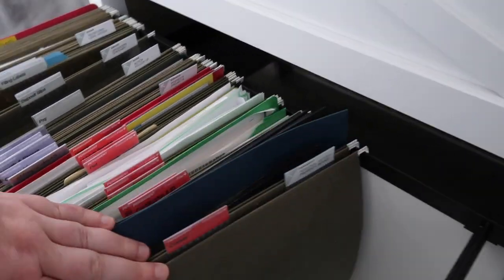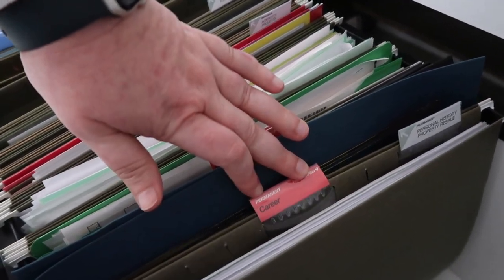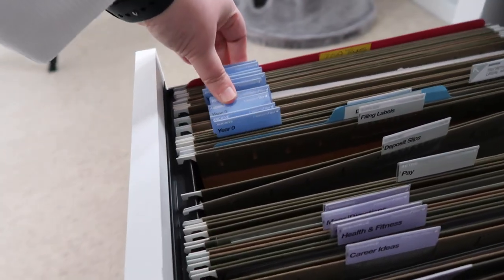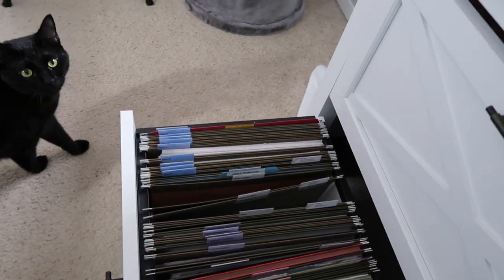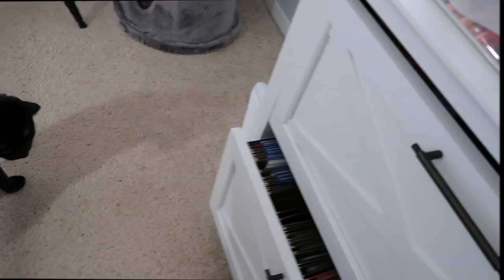And then down here, the red ones say permanent in white. And then we have purple ones that are just resources. And then taxes. I do keep file and electronic taxes. And there may be other colors as well, but that's currently what we have in here.